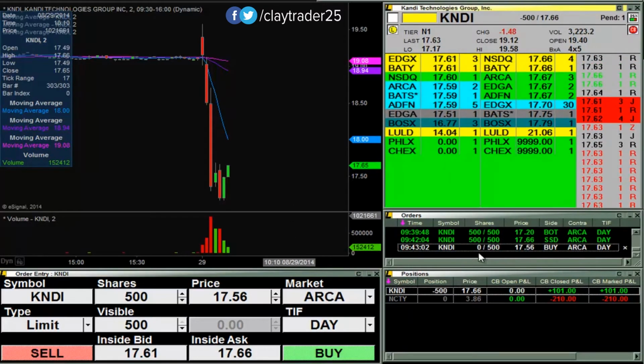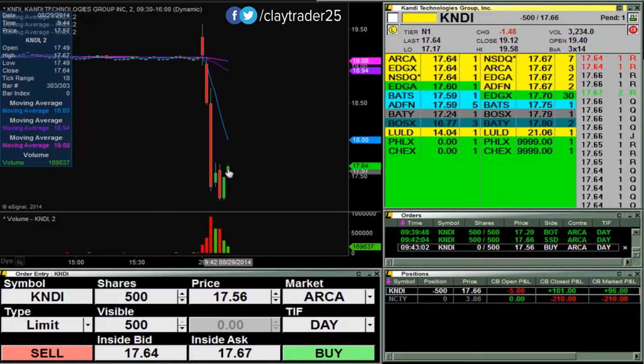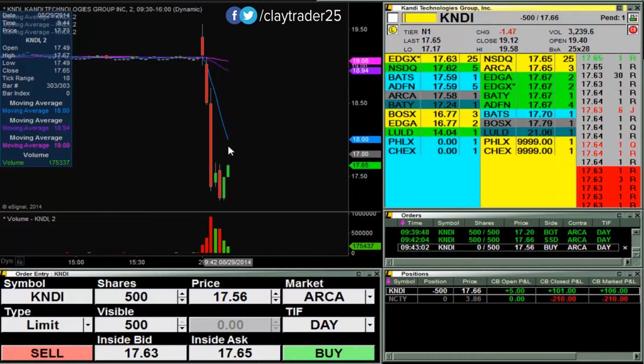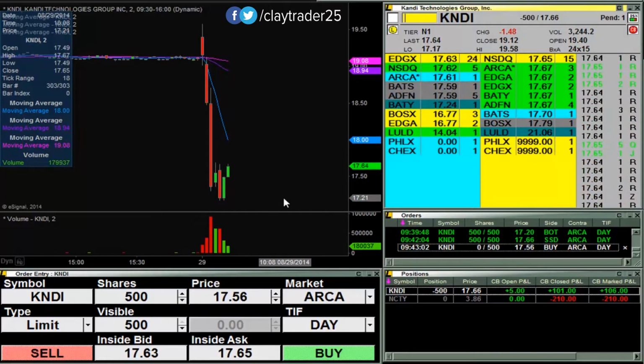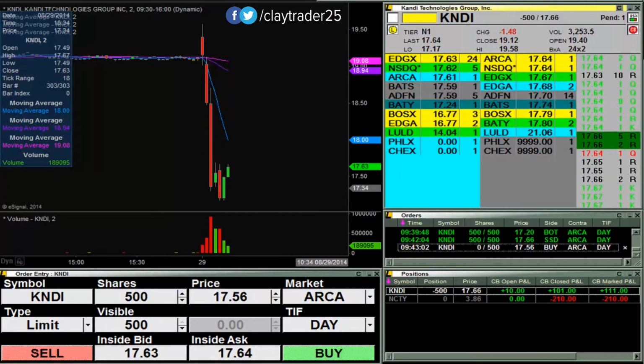Okay, so I'm in. We'll look to cover at 1756, or if I can, build a position up into this moving average here, which my thesis says should knock it down. So let's see what happens with it. I will keep you updated.